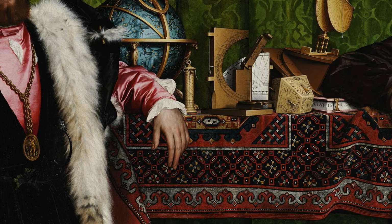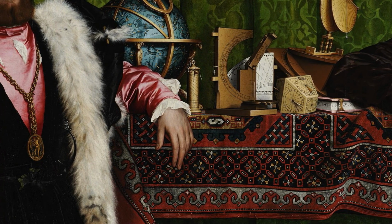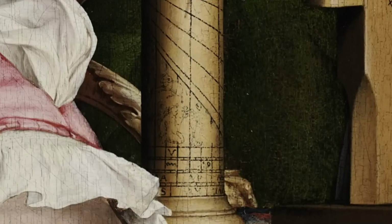But let's zero in on the one clue that refuses to sit quietly, the cylindrical sundial. This little beauty is more than a fancy timer. It's designed with different faces and angles, allowing someone to calculate both the hour and the date by observing sunlight. And one theory, long whispered in scholarly corners, suggests it's marking April 11th, 1533.